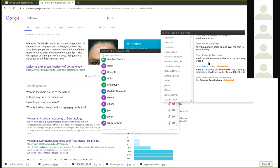The cause of dermatitis. Dermatitis just means inflamed skin. There literally can be hundreds of different causes of dermatitis, everything from allergens, etc. And then you said, my friend got antibiotics. Shall I advise her not to take them? Well, I'm going to guess that a medical doctor told her to take them. And unless you have the legal authority to give that advice, I would not give that advice. You can talk with your friend about some research papers or some other people's advice on some of the possible side effects of antibiotics, but I wouldn't advise her to go against her doctor's advice on that.